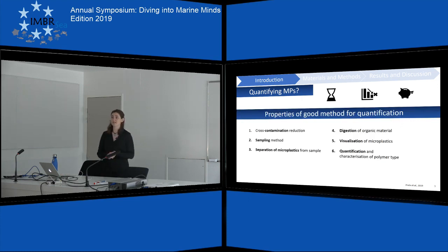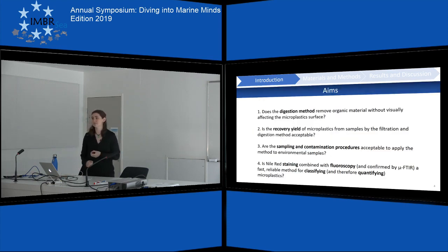So they looked at cross-contamination reduction, the sampling method, separation of microplastics from the sample, digesting the organic material so you can visualize the microplastics, and then quantifying and characterizing them. So based on those 6 points, I validated the method that's being developed, and I formulated 4 questions.